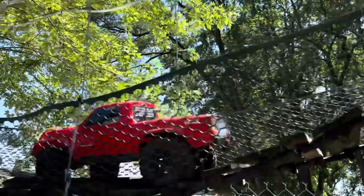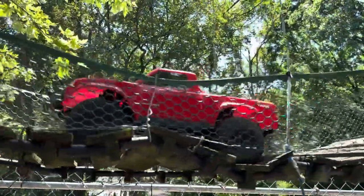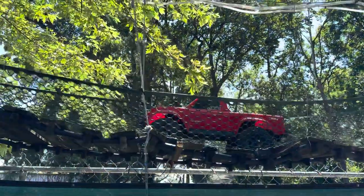Going straight or... Okay. And going up and over. Now, this is where the tricky part is. Yeah. One part is broken off and it's open.